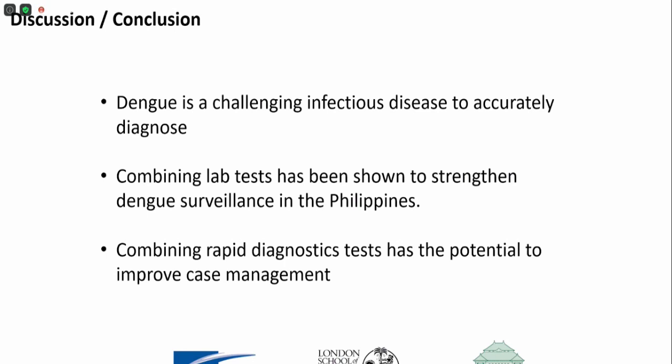And then we also believe that combining laboratory tests can enhance dengue surveillance in the Philippines. But what we want to do is see whether we can include rapid diagnostics in this algorithm to really inform and help clinicians and healthcare workers diagnose primary or post-primary dengue at the start of infection before they progress to those potentially severe outcomes.